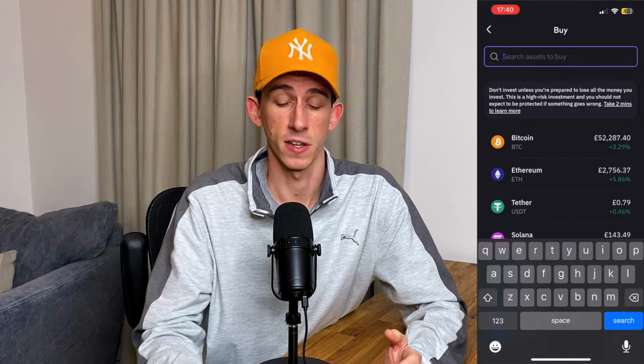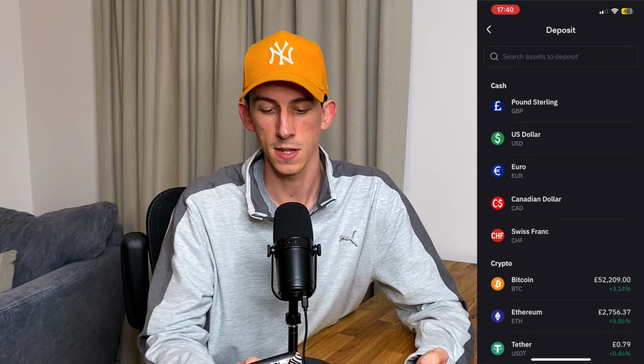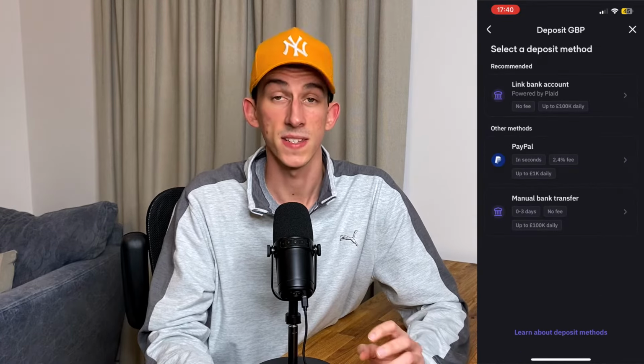this app is to deposit money into the account first. So to do that, you simply press the same middle button, click deposit, and we're going to be depositing pounds sterling. So click that, and then you can link your bank account, which is the best way to do it as it doesn't charge a fee.